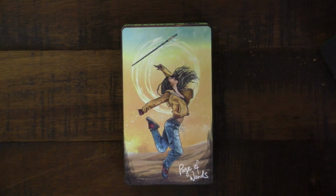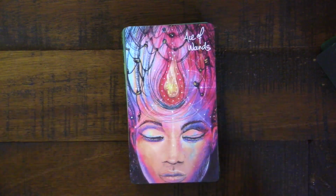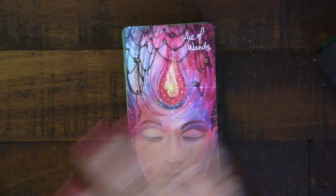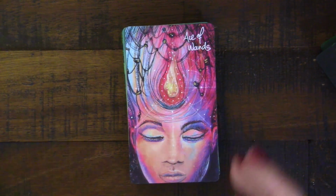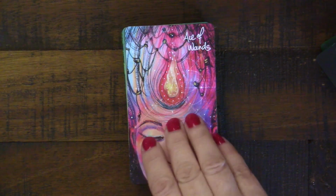I love the Page of Wands. And how are we at the Page of Wands? What did I do here? Alright, I did something. I love you, Page of Wands, but you're not supposed to be here yet. Okay. Definitely very fiery, an interesting net here, like casting out the net and seeing what you are going to pull back in creatively. I do like the concept of the net there, I think that is really beautiful.